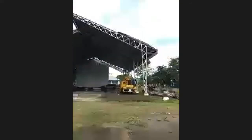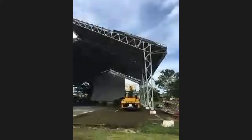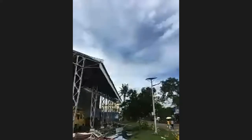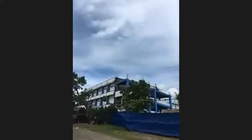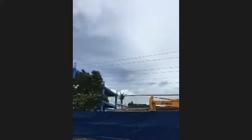Then after the CBO, we now have the covered court. This is our covered court. Covered court is used for various activities like presentation of student, used by the student, sports. It is also used for athletic games such as basketball, volleyball. As you can see, the covered court is for repair because it was damaged by the typhoon Rolly that hit Catanduanes last November 2020. So we now go to the science laboratory building.